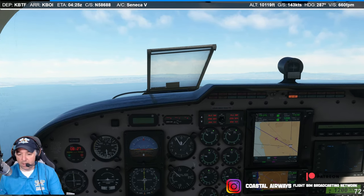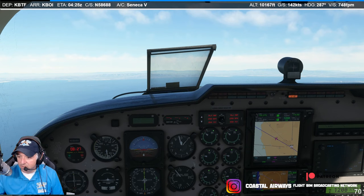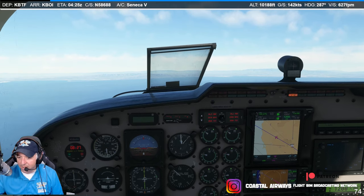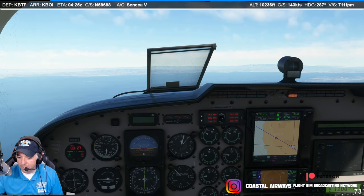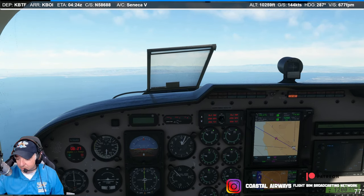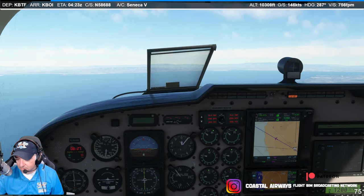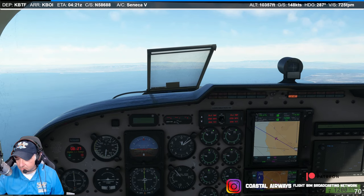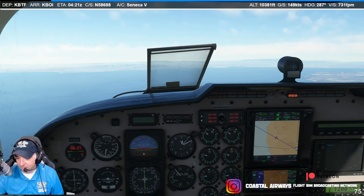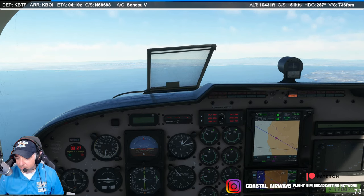All right, folks, what do you think about the airplane so far? There's 10,000 feet. Okay, I'm going to start leaning it out just a little bit again, see if I can get any more RPMs out of it. Watching my exhaust temperature as well. Just kind of goosing it down just to see. Once you see an RPM drop like that, then you can push it back up a little bit.